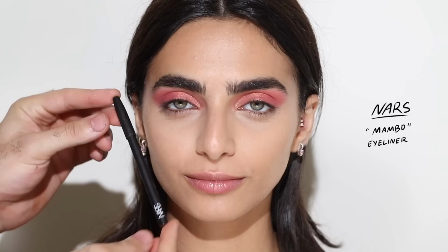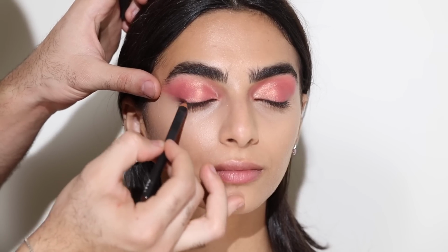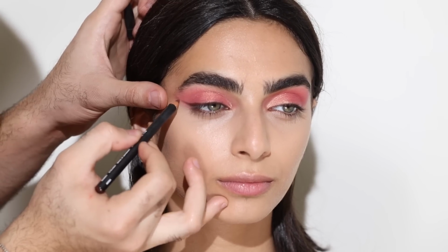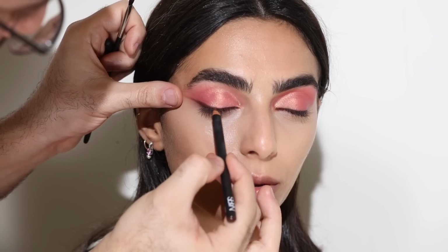For eyeliner, I'm taking the NARS Mambo eyeliner. I'm so obsessed with this eyeliner. I've actually talked to Francois NARS, the founder and creator of NARS, when I was in Italy, and he said that this is one of his favorite products too. I can't live without it. I've heard rumors of them discontinuing it. It's not going to be discontinued, so don't worry.